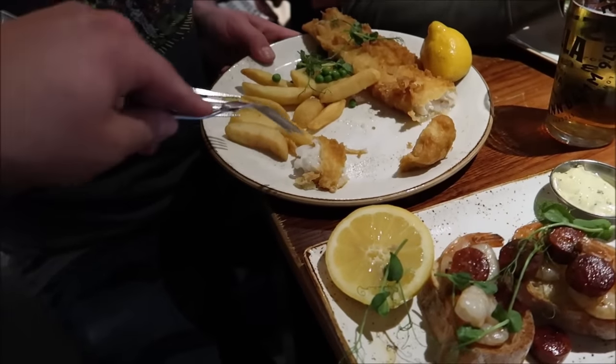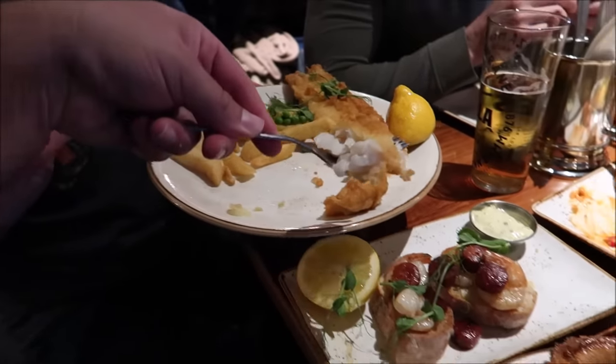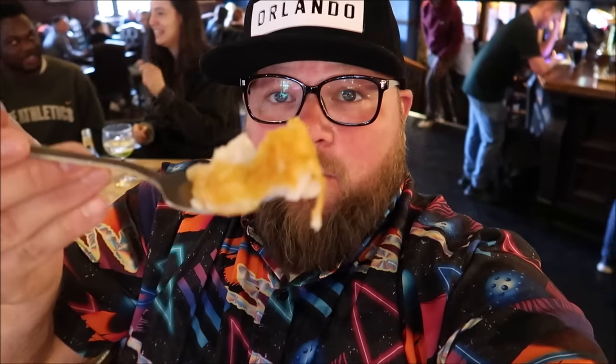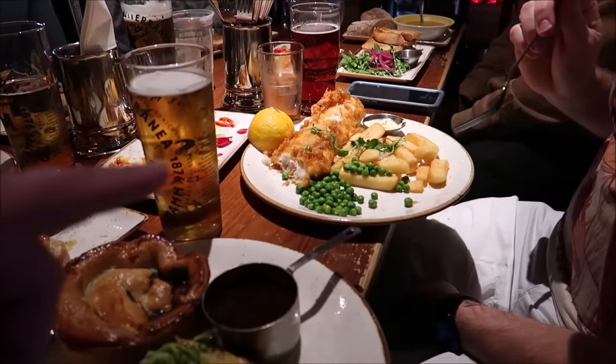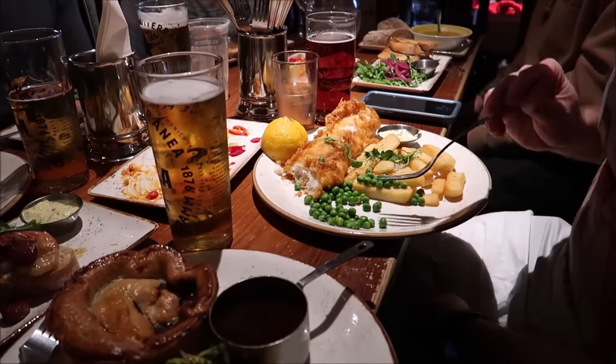I have to try the fish, so I'm going to steal a little piece right here. Scoop me up a little fish and chips. I definitely want to try the fish and chips, so my friend's letting me try some of his, and I'm excited because look at it. It looks amazing. It's one gigantic piece. So here we go. Wow, you ain't kidding. That fish and chips is phenomenal. I should just say the fish, but it's so hard to separate fish and chips. You just call it that, you know what I mean?